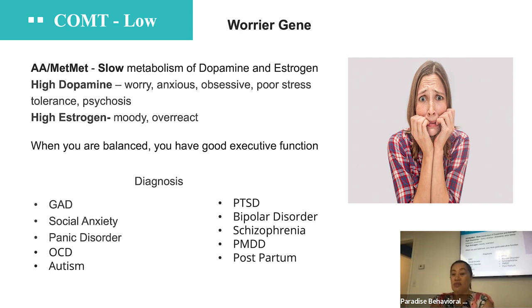So yeah, PTSD, you know, hyper reactions to any trigger and re-trigger. If they run high in dopamine, that's going to happen. Bipolar disorder. There are times when the dopamine is way too high. What happens? They get manic, they get psychotic. And I already talked about schizophrenia. PMDD, right before a woman has her cycle, the estrogen can run high and it's already high. So that's why these women suffer more from PMDD.